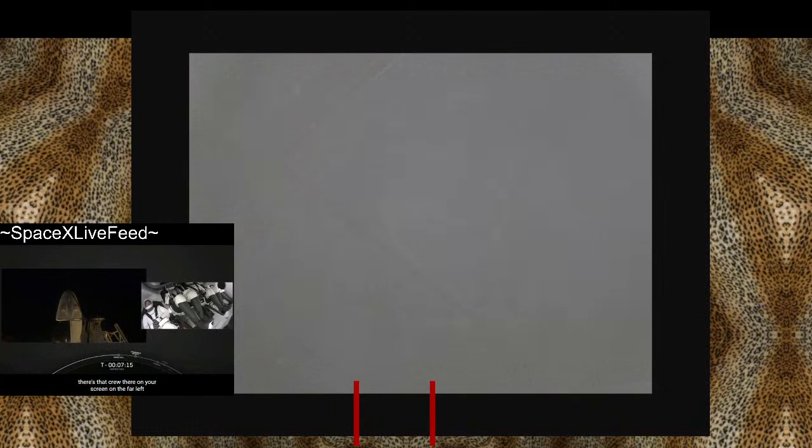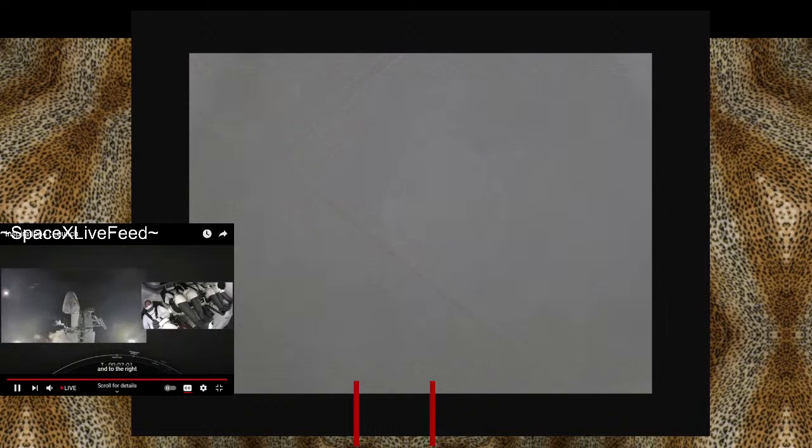There's that crew there on your screen. On the far left seat is Chris Sembroski. Next to him, Dr. Sian Proctor, the pilot. Next to her, to the right, Commander Jared Isaacman. And to the right of Jared, Hayley Arceneaux, the medical officer.